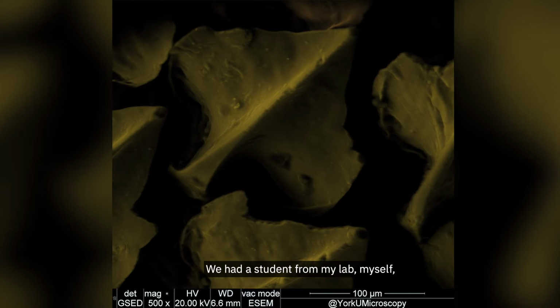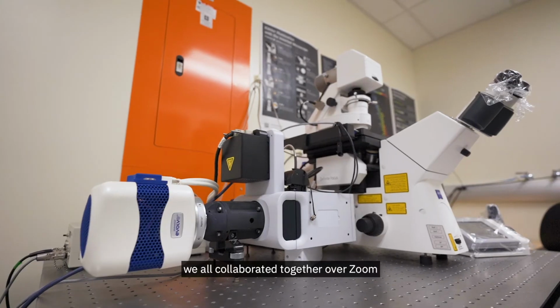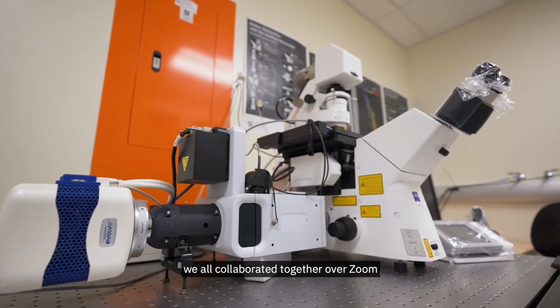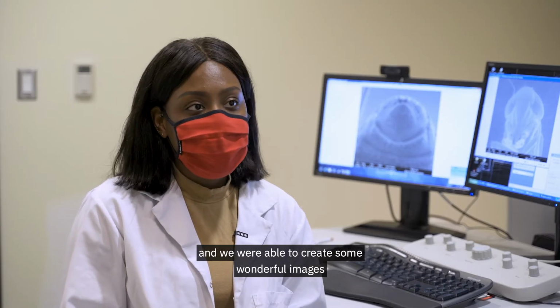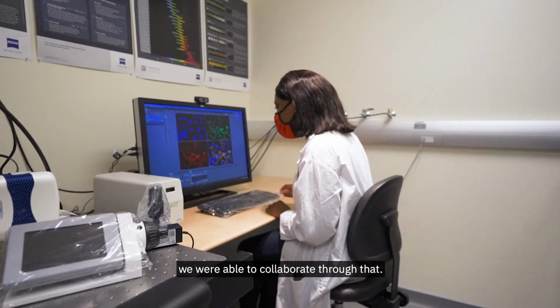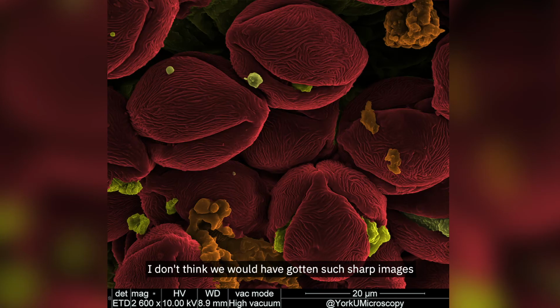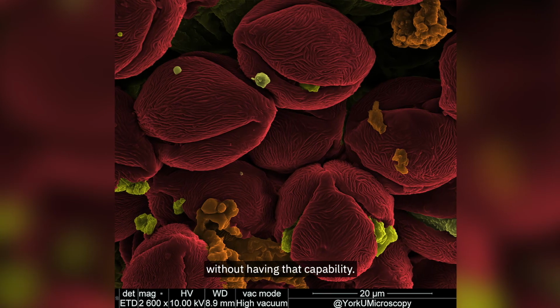We had a student from my lab, myself, as well as the microscope technician. We all collaborated together over Zoom, and we're able to create some wonderful images that I didn't think I was capable of creating, but we were able to collaborate through that. I don't think we would have gotten such sharp images without having that capability.